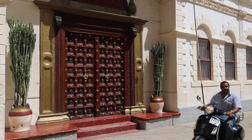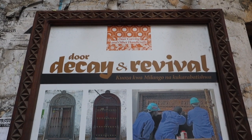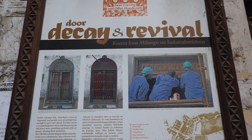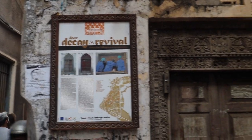Sadly, it's a bit of a dying tradition in Zanzibar, with doors like this taking so much time and money to carve, but you will still see a lot of them throughout town, some pretty big and spectacular.